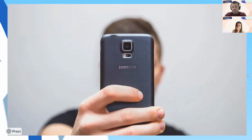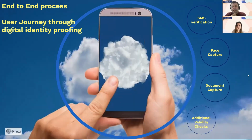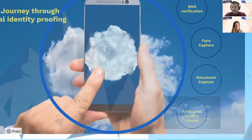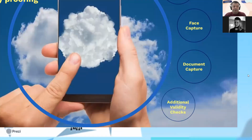Then moving on, the bank will ask you to take a selfie, a picture of yourself, to see if you are the real person you present yourself as. You take a picture of your face, and after that the bank will ask you to use one of your documents, usually your passport, ID, or driver's license, and capture the front and back side of it. After that, usually there will be some additional validation checks, like the bank requiring you to turn on your location to check your geography, and basically that's it.